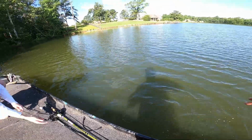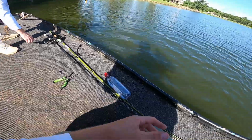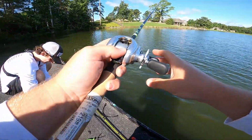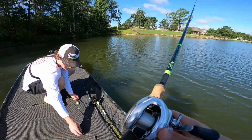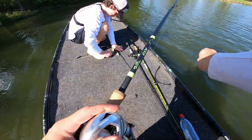Still no real giants, but man, we are freaking doing some work here, Logan. We're tearing your carpet out today. These fish are so feisty. And the thing is, they're not choking the hooks, you know what I mean? They're getting the back one in their mouth, and they're slinging the front one around and tearing Logan's carpet up.